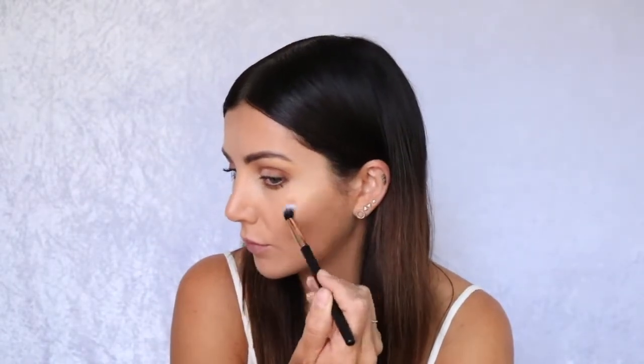Now I'm going to warm up my complexion and give my face a bit of shape and contour using the medium bronzer and the brush that comes in the Pro Face palette. I am then going to highlight my cheekbones, my brow bone, my upper lip using the smaller brush and this color Dazzle Illuminate. Then I'll finish it off with some fancy blush.